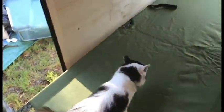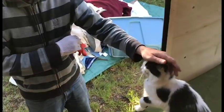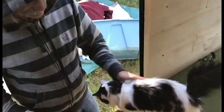Oh, that's a good cat. Oh, boy, that's a nice cot. That's very nice. Oh, yes, you're inspecting. You're a good inspector. Oh, boy, that's a very good inspector.